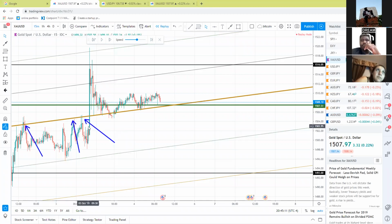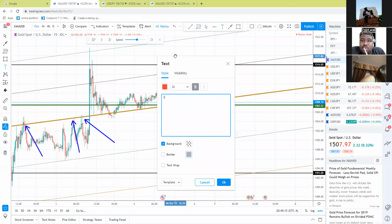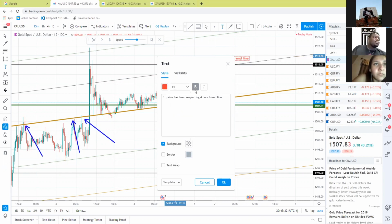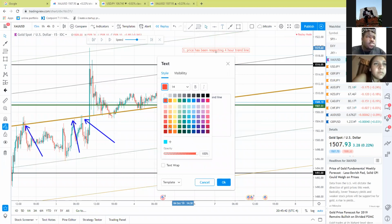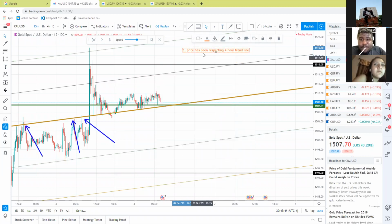Okay, price has been respecting this 4 hour trend line. That's number one. So hold on, I'm just gonna type it on this right here. Number one. This is what I look at and what I see on here. That is a huge font. I made that smaller so you guys can actually see it on the screen because it's going up to the moon right now. So first thing I see, one, price is respecting the 4-hour trend line, which is the gold one. So I'll make this gold, just so it matches. It's actually orange. You guys know what I mean.